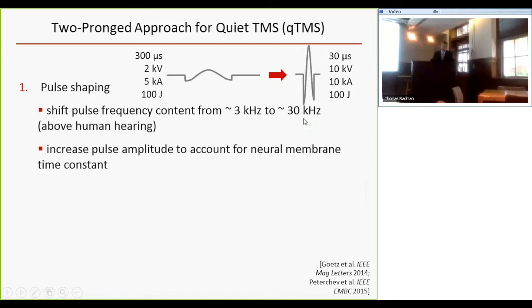You can split it between current and voltage, basically, with appropriate coil design. Interestingly, the energy that's needed is about the same. We have this 100 joules as a kind of approximate threshold. That doesn't change. In fact, it's theoretically slightly lower for briefer pulses, because of the brevity, even though the pulse is high amplitude, it's lower energy.